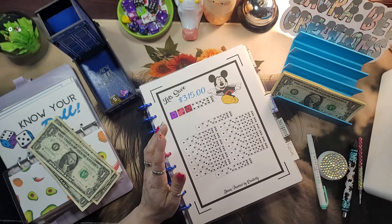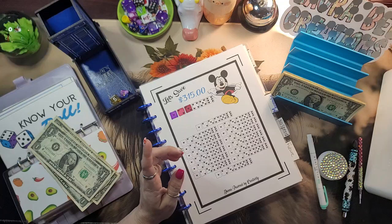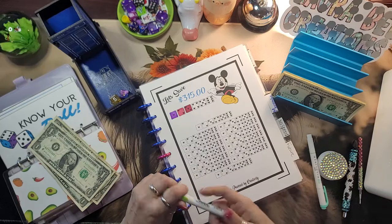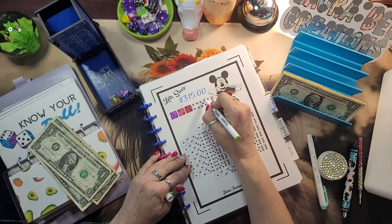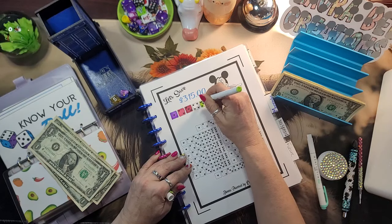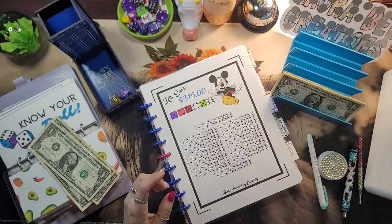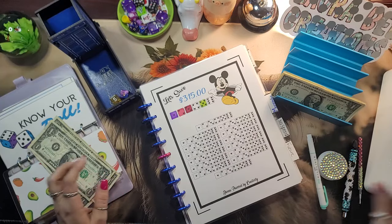Sorry guys, I have to concentrate if I'm going to color because I will screw up royally. Now what color do I want? Green maybe for the 5? Sure. Never going to remember what colors are what, so it's going to be all different anyways, like it was last time. I never keep it pretty. It's never going to be pretty.